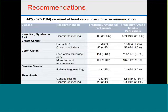Right, that was very striking, and we were not expecting that. Breast MRIs, almost 1% met those, chemoprophylaxis for breast cancer, 5%, and so on, so you can see. But they were higher than we were expecting.